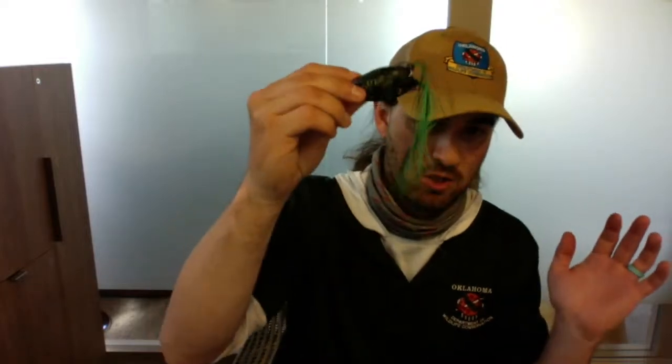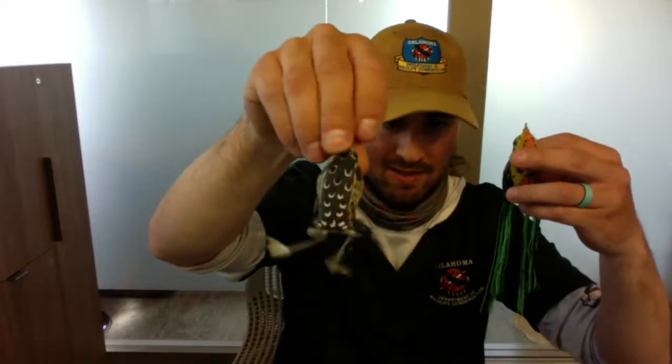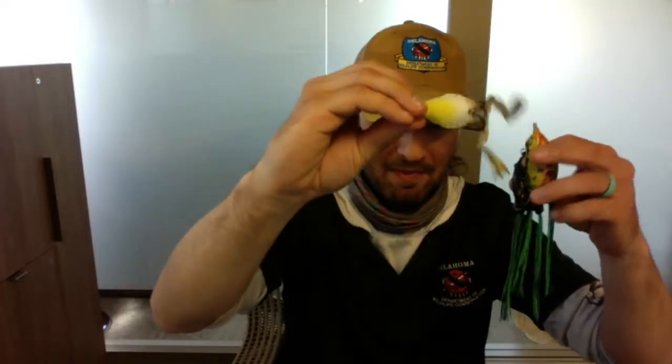Otherwise, a dark color with some green, maybe for the smaller frogs, the little brown ones that you see hopping around with that light yellow, something like this. But I like a hollow bodied frog. You're not going to get snagged up.